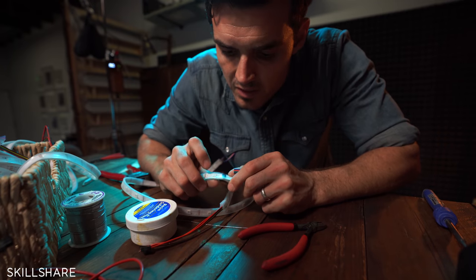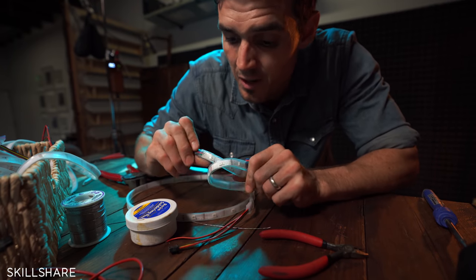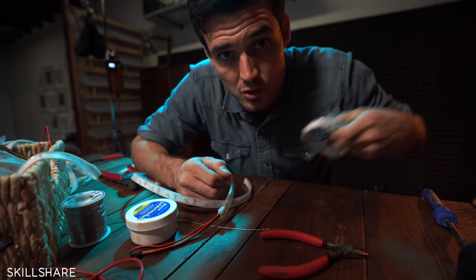It's probably either a dud LED, or somehow I messed up the soldering here. Sorry, we'll just replace this.